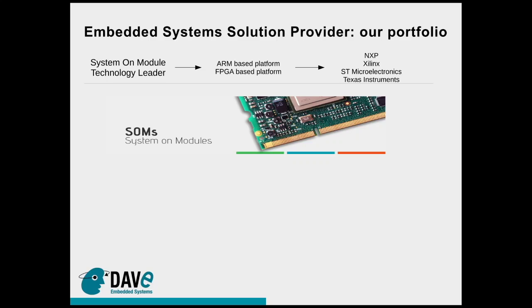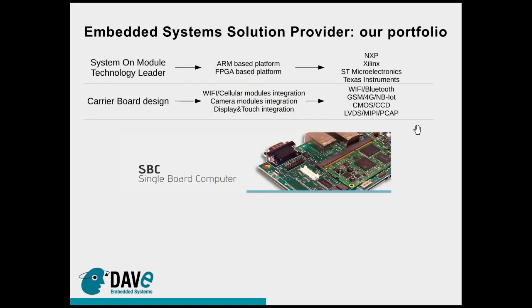Dave Embedded Systems is an Italian company based in an area close to Venice, and we have developed for more than 20 years system on module solutions based mainly on ARM and FPGA technologies provided by different vendors like NXP, Xilinx, ST Microelectronics, and Texas Instruments.